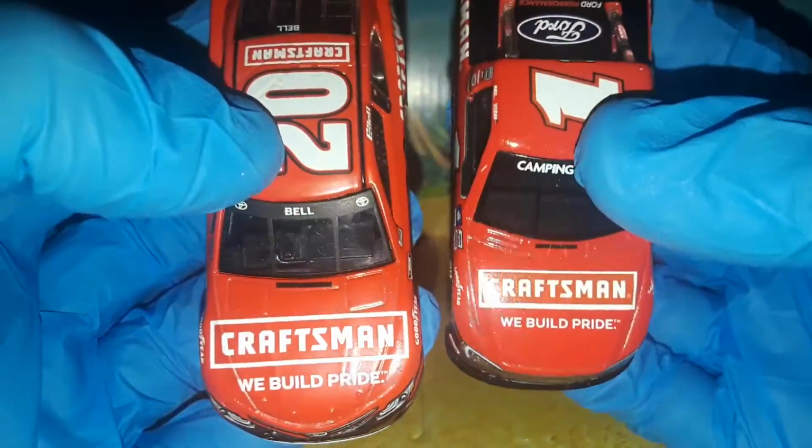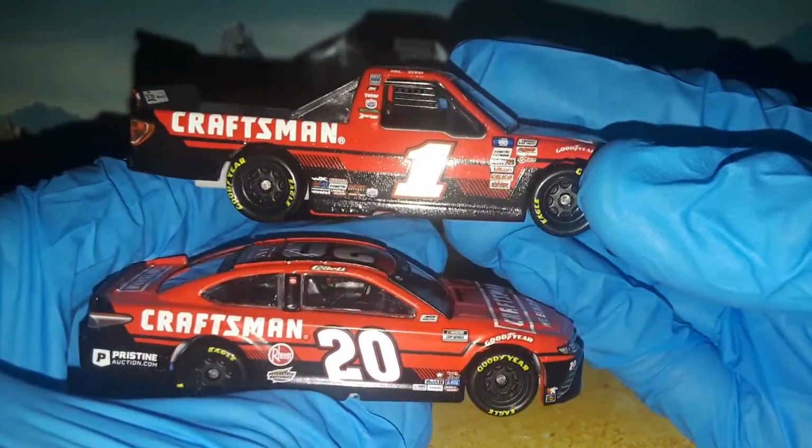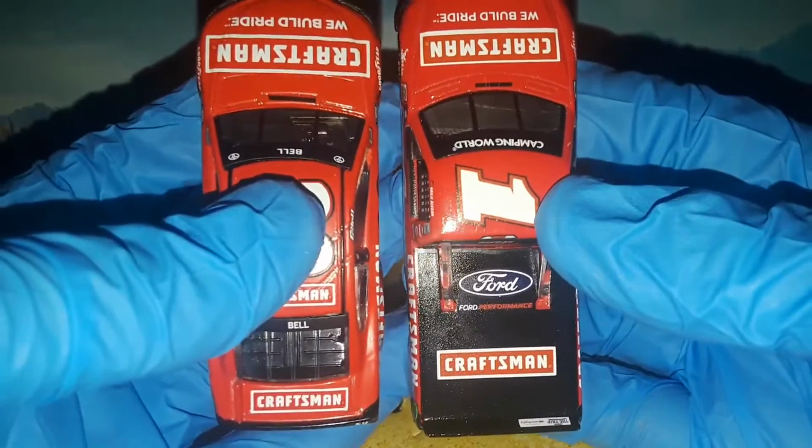They have great looking paint schemes. And honestly, the matte, I don't even know which one I like more, the matte or the gloss. It just looks great on both. What is your favorite of these two, guys? I'd love to know from you guys.